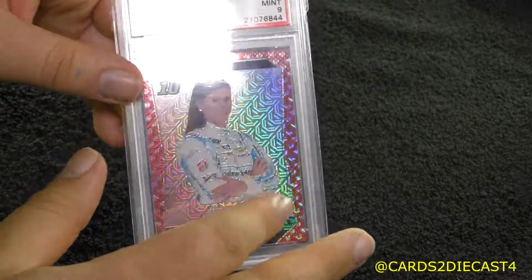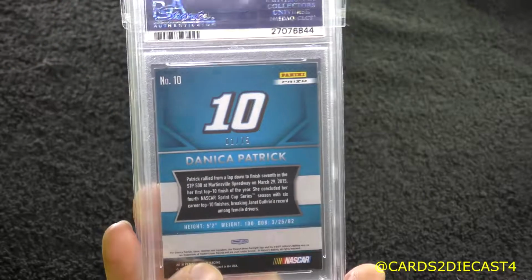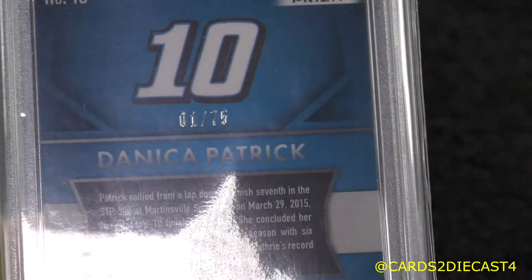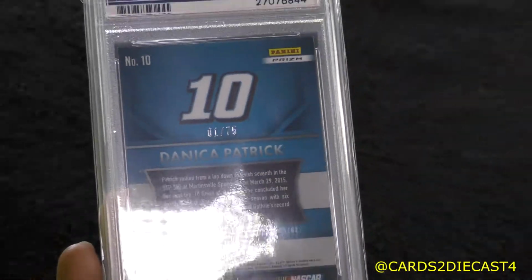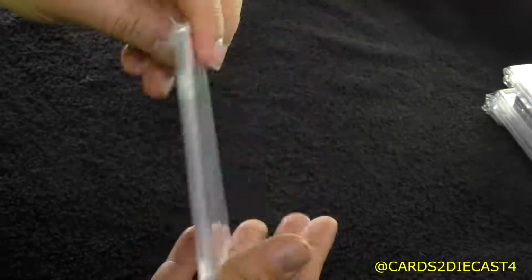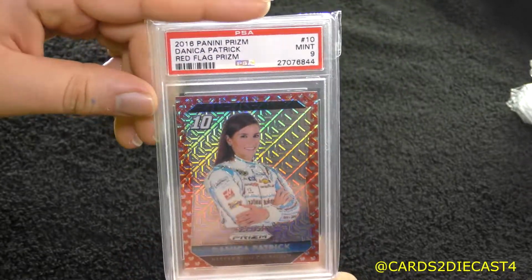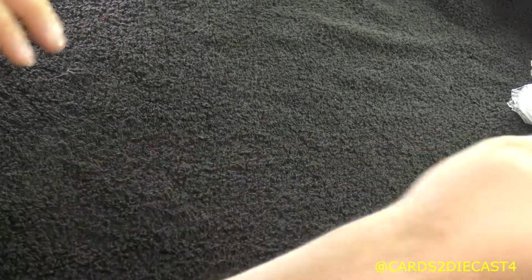Got the mint 9. I always like my profile cards getting the gem mint 10, but I think the reason why I decided to send this card in regardless is because, if I can get it to the light here, this is the first card in print, number 1 of 75. So number 1 of 75 for Danica Patrick with the red Prizm line profile card. Very attractive card nonetheless.